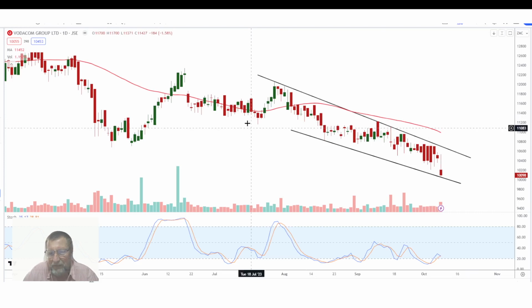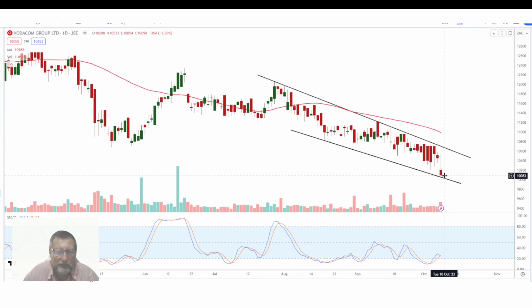But for me, look at this. It's almost an ascending channel. You can say it is a falling wedge, but I think it's going to be an ascending channel because look at the width of these support and resistance lines. But for me, this candle tells you that it is a gravestone doji, but because this real body is a little bit big, it's a teardrop. And a teardrop candle tells me that it can still go a little bit lower.